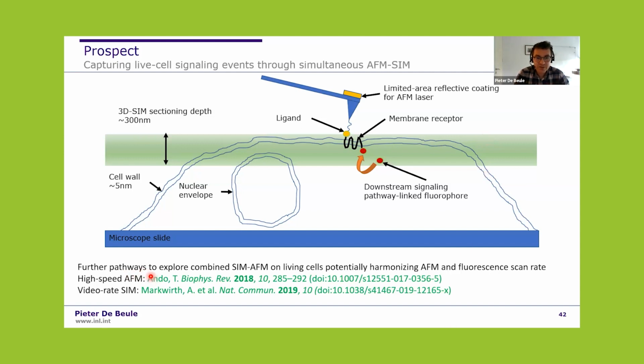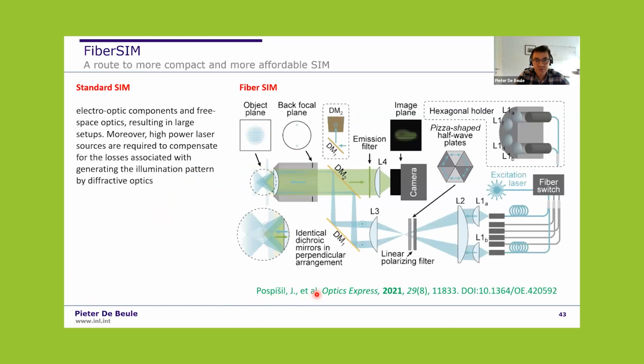Further pathways to improve on the demonstration that we did a few years ago are to move to high-speed atomic force microscopy, to bring the imaging times of the atomic force microscope to the same order of magnitude as the SIM imaging. You could also go to video rate SIM imaging, which the group of Thomas Huser demonstrated a couple of years ago. Just to finish off briefly, because I know we are running out of time.